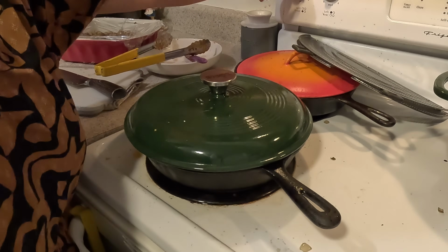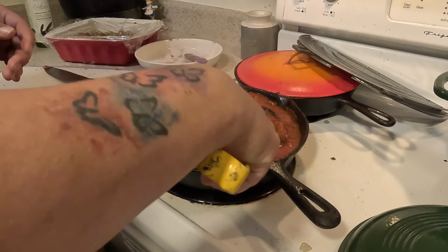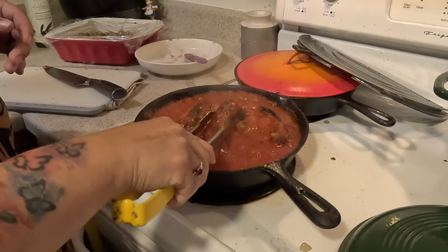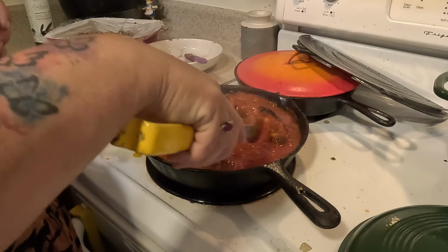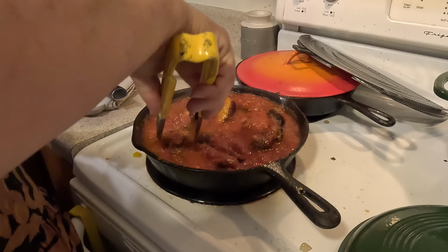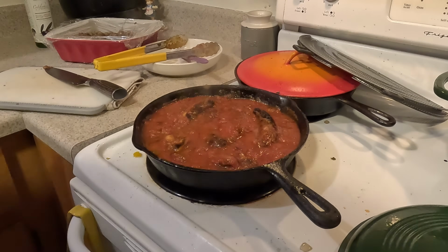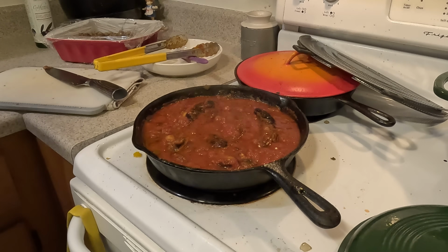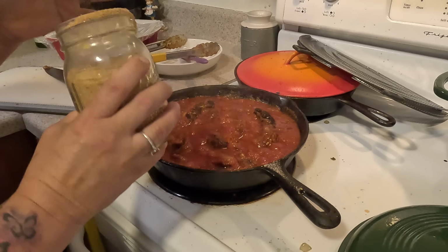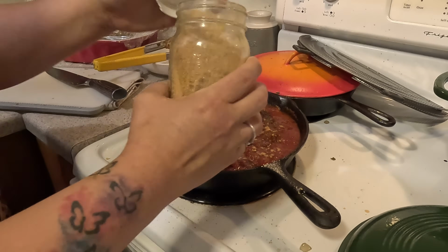Alright, this has been simmering for 15 to 20 minutes. Our sausage is pretty firm. Our sauce has thickened up. Let's give it a little taste. Ooh, that is good. It's a little strong in the bitter. It's a little bitter at the end. I'm gonna add some of my house seasoning. This has got garlic powder, onion powder, paprika, and pepper.